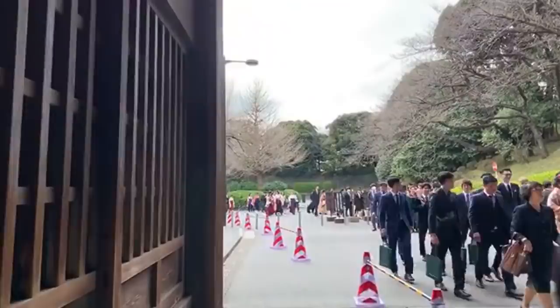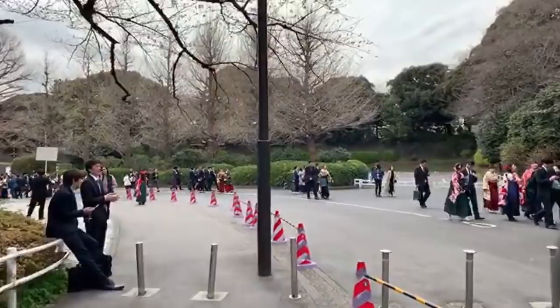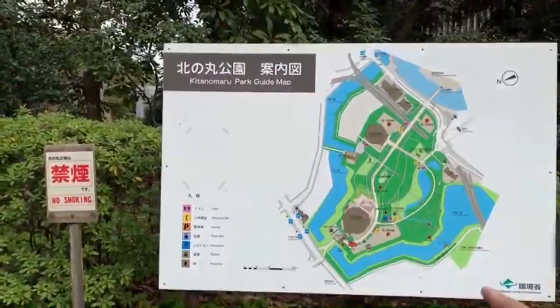I love how everyone is sticking to the right. It's like a human highway. We have a median to keep people to one side. We're going to check out the cherry blossoms in Kitanomaru Park, and this is the park. This is where the 2020 judo events will be held, right there in the Budokan, which is looming over us, just over the sign right there.